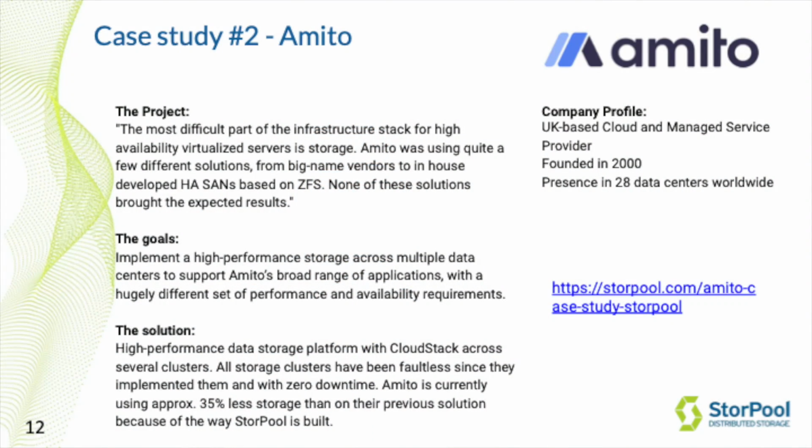Another one I have is Amito, who are a managed service provider based in the UK. They have 28 data centers worldwide. They came from kind of ZFS, highly available ZFS solutions. In their process, they evaluated a lot of different storage solutions, including storage appliances from, say, HP 3PAR, and they chose StorPool in the end. And at the bottom, you can see what they think of the StorPool solution, right? In their case, they use the KVM hypervisor and CloudStack for orchestration.